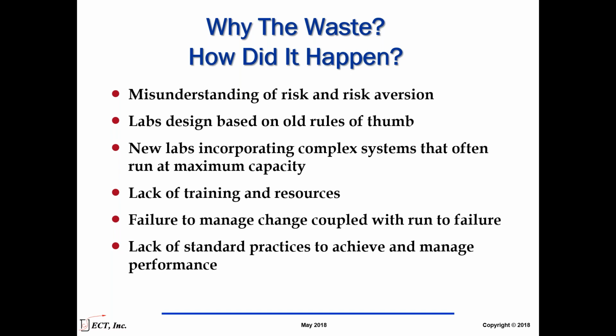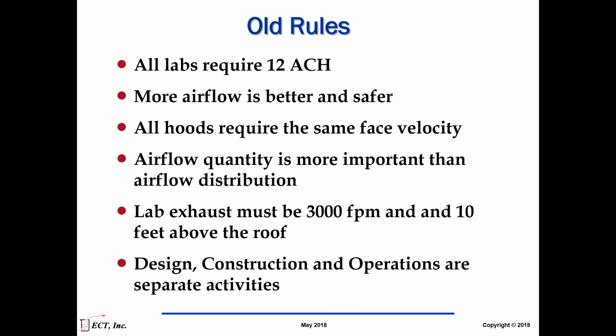The next issue has to do with standard practices to achieve and manage performance. What is the practice you have in managing modern laboratories? The old rules were pretty simple. All labs require 12 air changes per hour. Well, that's a lot of air that you're moving through the labs. The corollary to that old rule is that more airflow is better and safer. So if you cut it down from 12, somehow you've introduced risks that we really don't know how to quantify, and we're not sure it's really safer to reduce it off of 12 air changes.